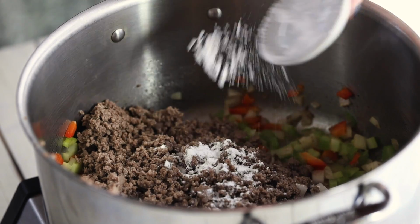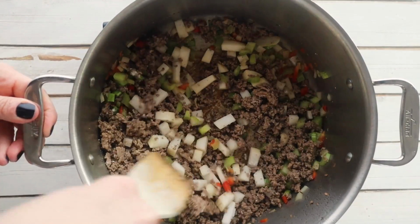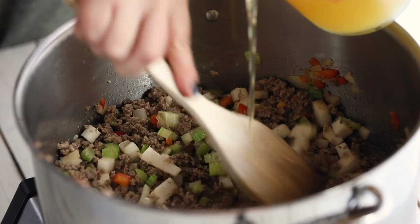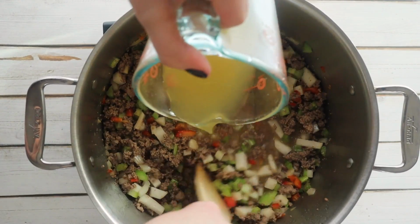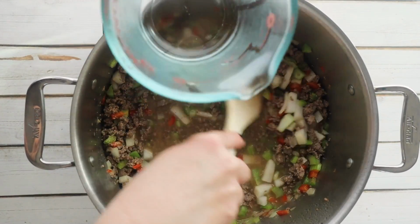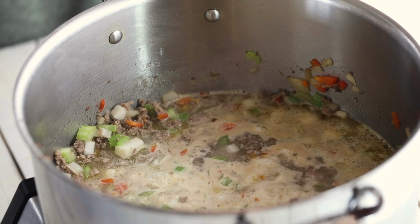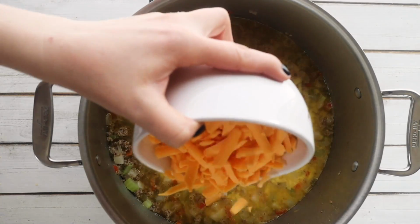And then I'm gonna add 1 teaspoon of arrowroot powder as a thickener, but the soup doesn't really need a thickener just because it does have the heavy cream and the cheese, which is gonna thicken it naturally. Bring your soup to a boil and then turn down the heat and let it simmer for around 10 to 12 minutes.